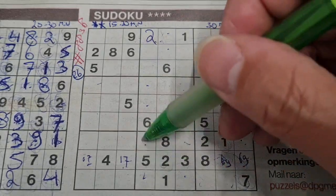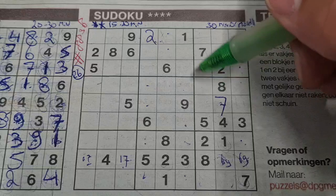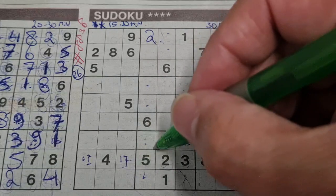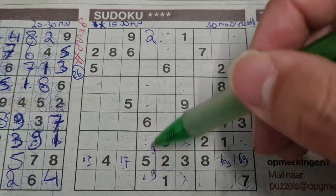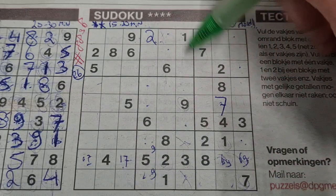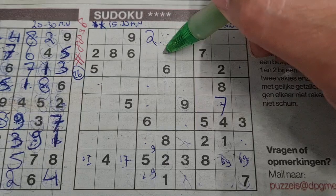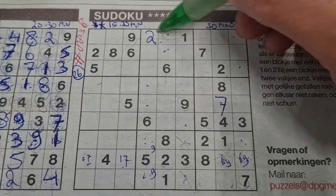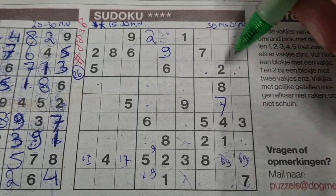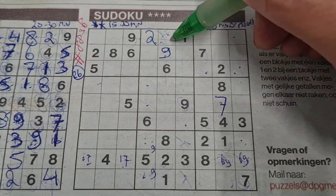4 missing numbers in this big square. One of the missing numbers is 9. We have a 9 in this column, so no 9 in these 2 boxes. So the 9 in this big square could be here, could be there. 9 in one of those 2 boxes in this column. 9 in that column. So the column between, the middle column. Only 2 places left for the 9, should be here or there. We have a 9 in the first one, no 9 there. 9 should be here. 9, okay. 5, need a 5 here.